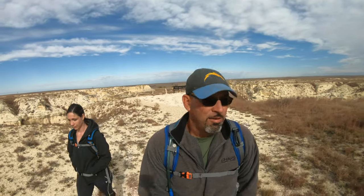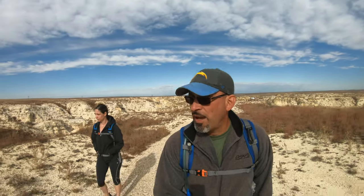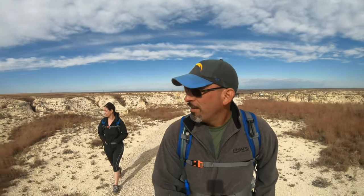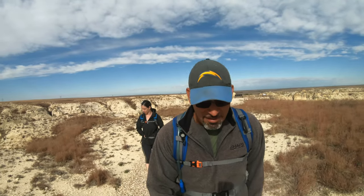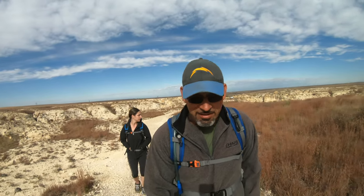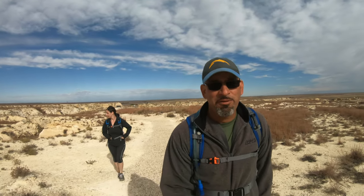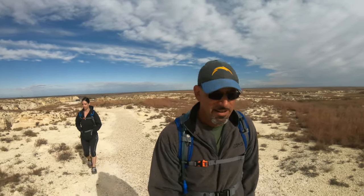So millions of years ago, Kansas was underneath a huge inland sea. Over the years, as that sea evaporated and declined, it left deposits of sediment that eventually turned into these chalk formations, Niobrara Chalk. As the wind and the erosion takes it away, it's very fragile, so there's no climbing on it. It creates these awesome rock chalk formations that you see here.